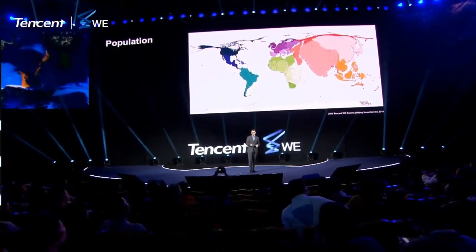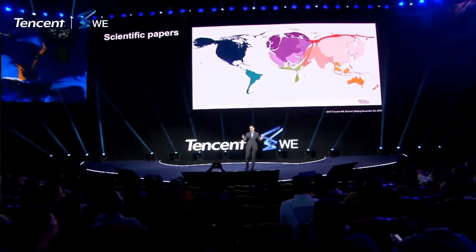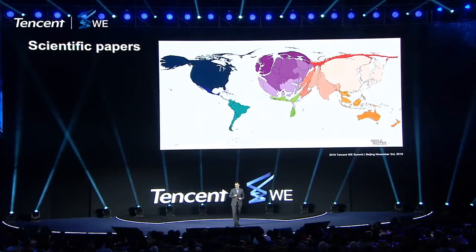If we now do the exact same thing for the number of scientific papers, and this is now in any discipline, that come out of these countries, the picture is radically different. The vast majority of papers come from the global north. The global south contributes substantially less. For example, if you focus your eyes on Africa, the continent has almost disappeared.